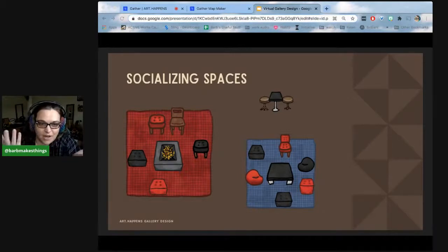But then, yeah, I got to draw more little tiny furniture and a tiny little fire pit. And there's little itty bitty beanbag chairs. Those are fun.